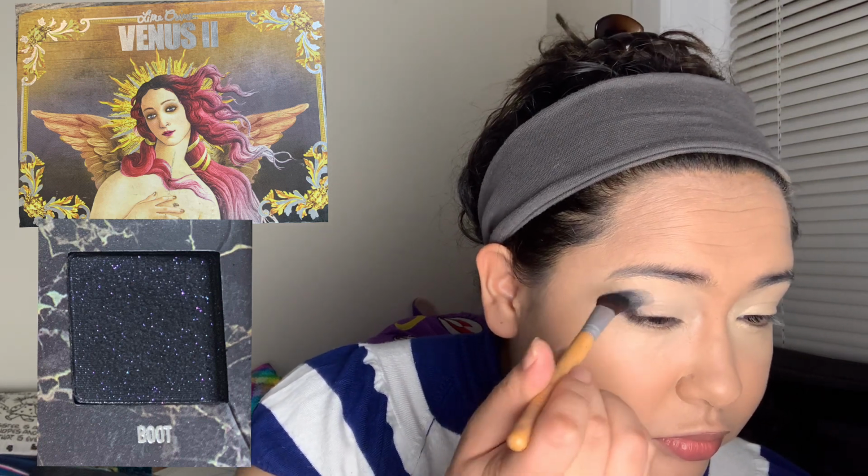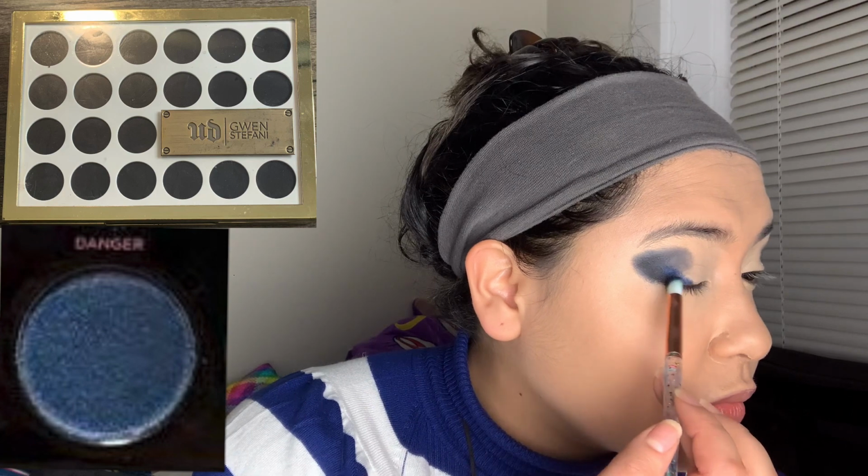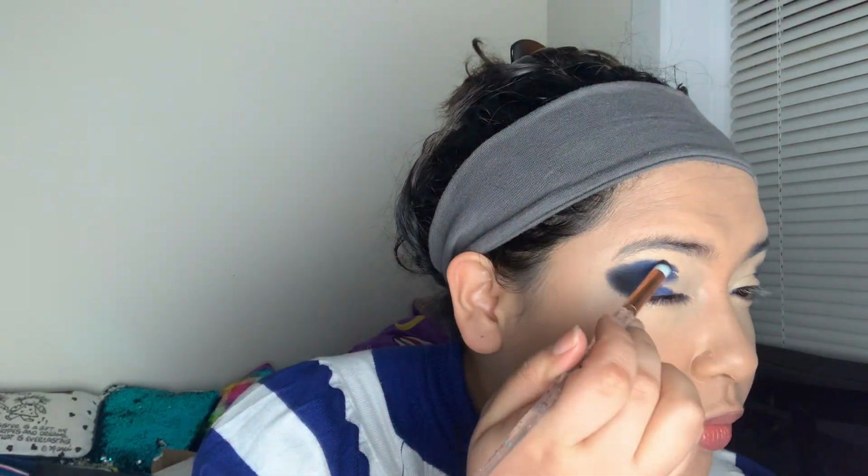To kick us off for today's look, we're going to go in there with the LimeCrime Venus II palette in the shade Boot. Very spacey, galactic-y looking black there. And we are going to put that all on the outer corners of our eyelids. Make it look like the wings of a raven. Once you've gone ahead and done that, we're going to go in with the Urban Decay Gwen Stefani palette in the shade Danger. It is this really pretty deep navy blue that we got going on there. Gotta match the stripes on my fucking shirt there. And you're going to go ahead and add that as the second layer, really emphasizing forward that raven's wing.